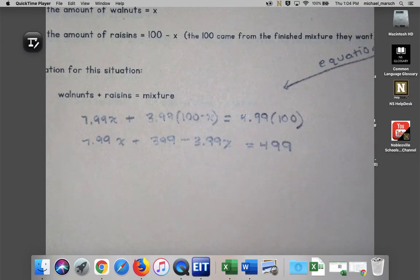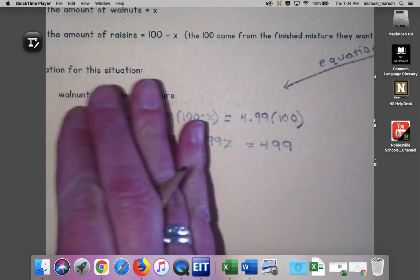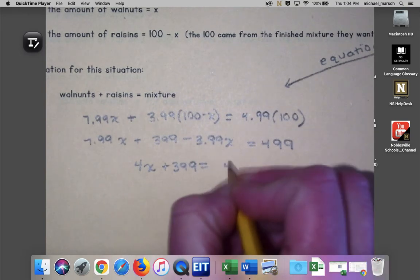So now I combine my x's. How many x's do I have? What's 7.99 minus 3.99? 4x plus 399 equals 499.